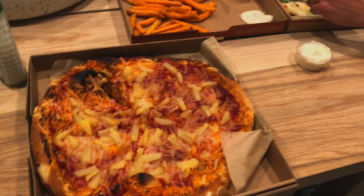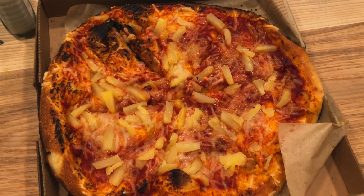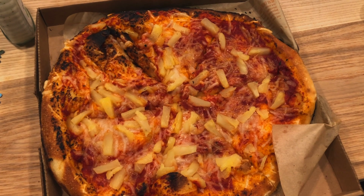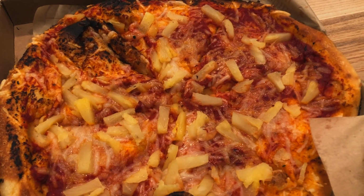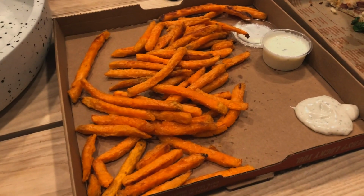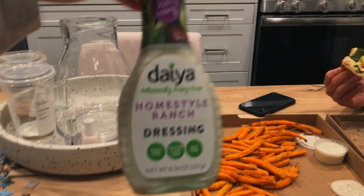Manners. We got Blaze pizza. I don't eat this every day, but we do eat it a lot. So this is just vegan cheese and pineapple and marinara sauce, red sauce. If you think pineapple doesn't belong on pizza, you're wrong. And we are eating Trader Joe's sweet potato fries. And this is my ranch. He has the good ranch, and I'm jealous. Normal ranch.